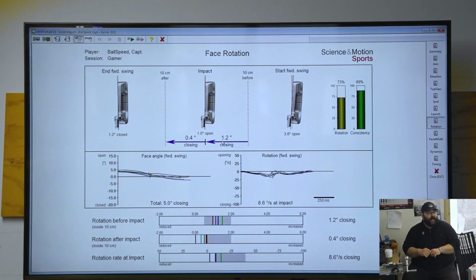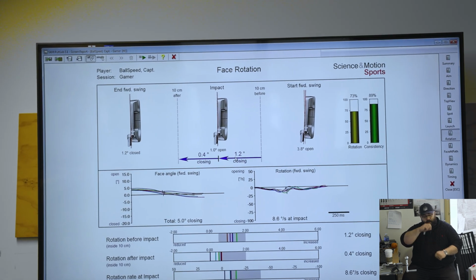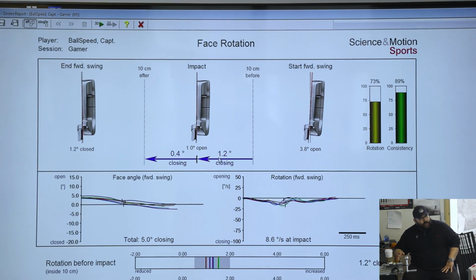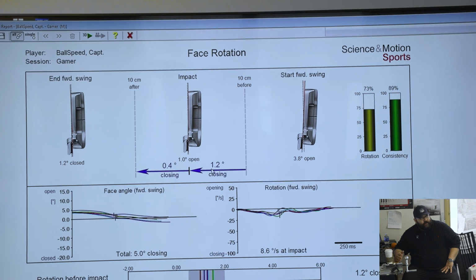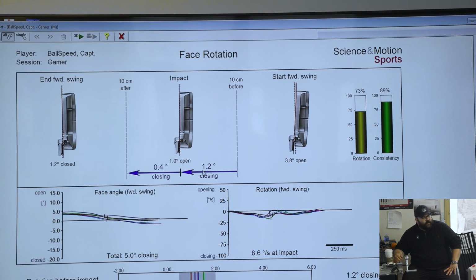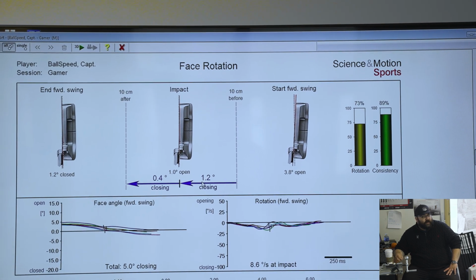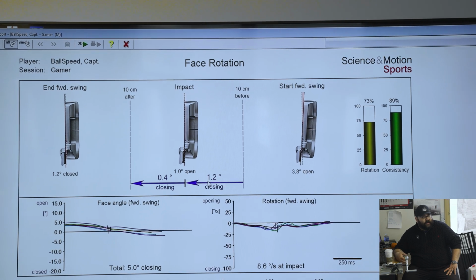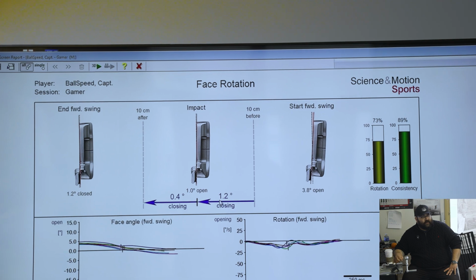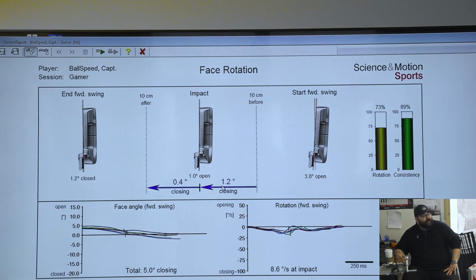Next, we're going to talk about the actual rotation of the putter for you. And we start to see why your putter hangs a touch open at impact. So at the start of your takeaway, we get her open to 3.8 degrees. At impact, we are 1 degree open. And at the end of your putting stroke, you're 1.2 degrees closed. In total, we're looking at 5 degrees of closing, which is not bad. And in terms of rotation, we are looking at roughly 8.6 degrees a second at impact. So it's telling me how fast the face is closing, and then also how much the face is actually closing.